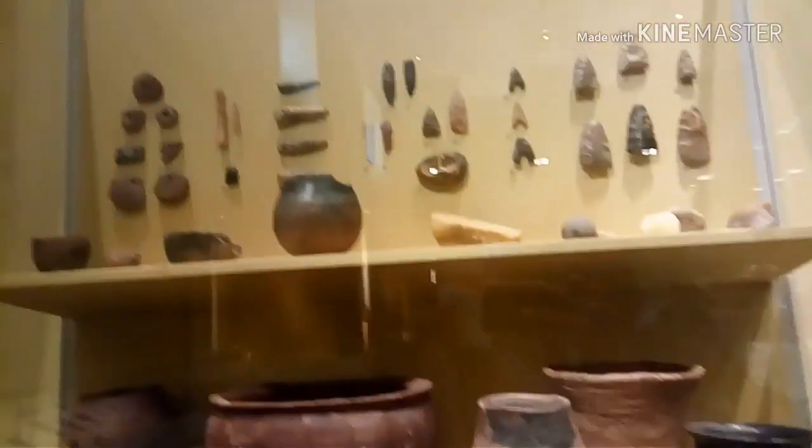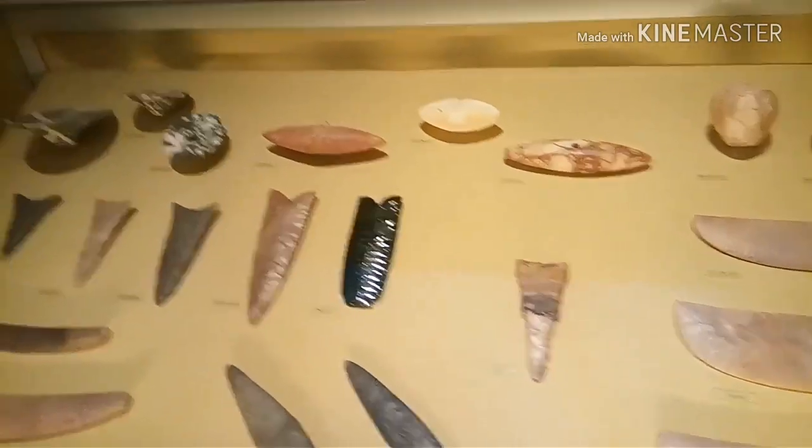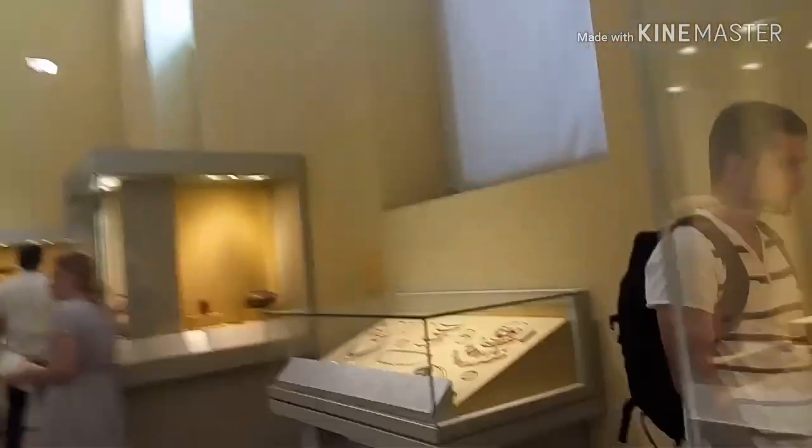The first starting thing we took up was the Egyptian side. So we have a lot of potteries, lot of old stone jewelry, weapons. I was not able to take everything because certain things were actually prohibited from video, so I didn't shoot everything.